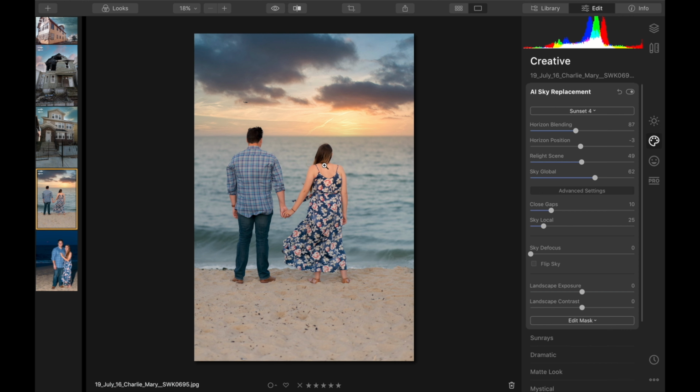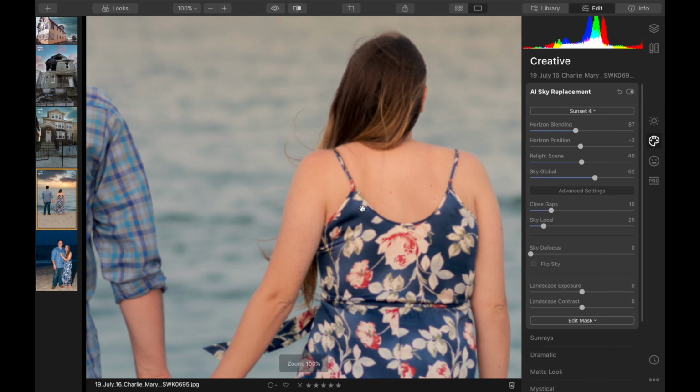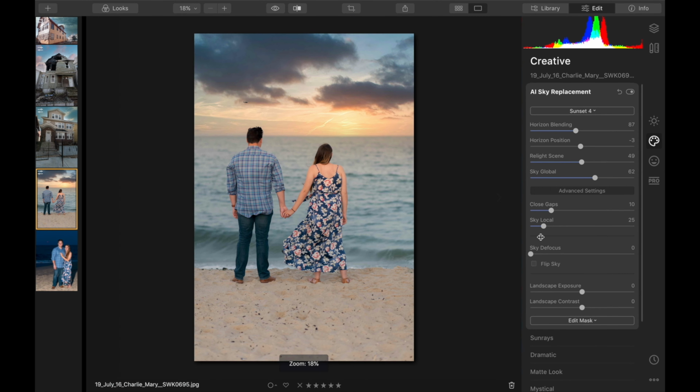So I like this because it adds some warmth to it. It is a sunset photo. So for this photo, the Relight Scene actually works very well. But I do want to zoom in and make sure there's no clouds on them, because that would be weird. Okay, no clouds, we're good. And then we could also adjust the exposure of them and the contrast of them. And then we can also defocus the sky because, again, the focus is on them.